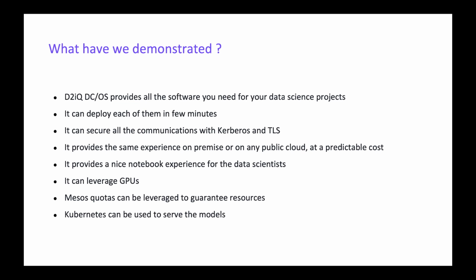You get the same experience anywhere in the public cloud or on-premise. You get the notebook experience for the data scientists, but instead of having the notebook running on their workstation with a very limited amount of resources, they can use the resources available in the DCOS cluster. You can leverage GPUs to accelerate your model training. You can leverage quotas to guarantee resources, also to avoid abuse from one data scientist who would use all the resources of your cluster. And then you can also use tools like Gitlab and Jenkins to create a CI/CD pipeline, leverage Kubernetes to serve your model in production, and so on.